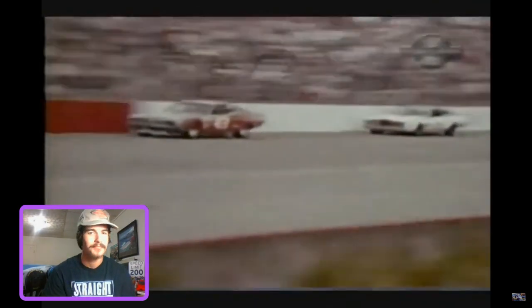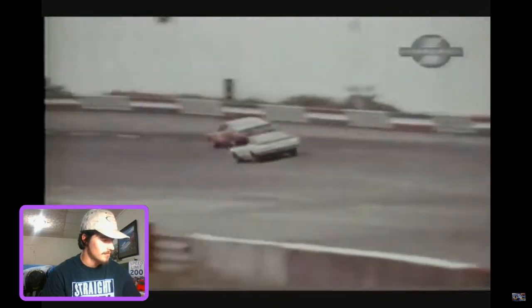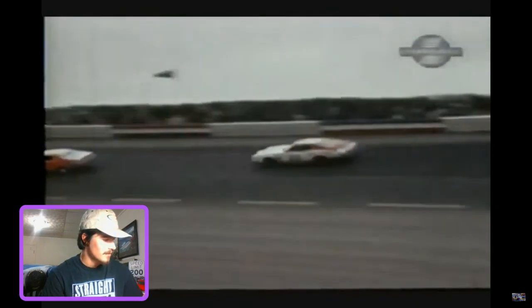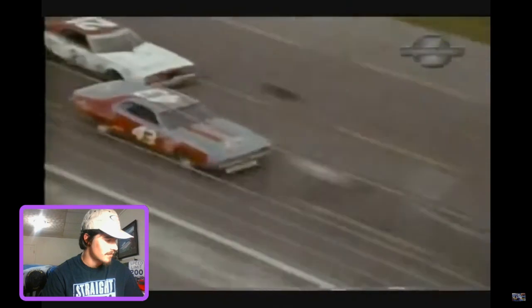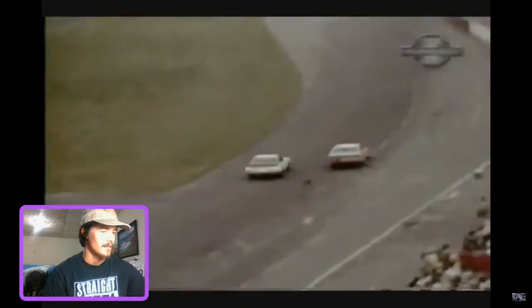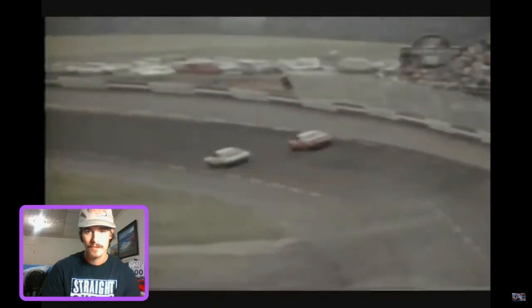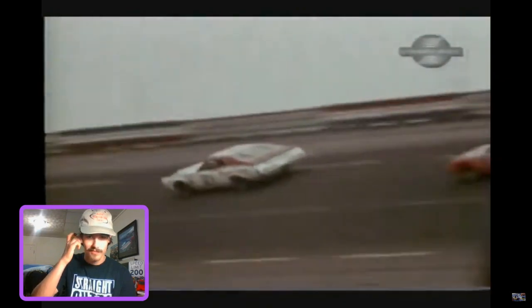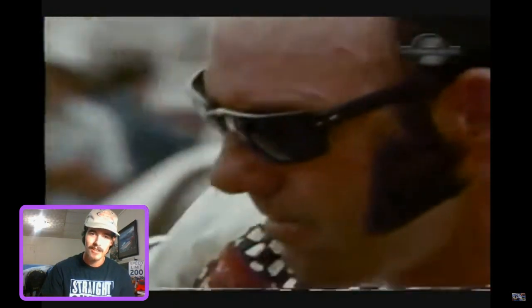Richard tries to stretch Pearson, but no way. These cars are so evenly matched that no driver has been able to pull away from the pack. Here he comes, right in front of the main grandstand. David Pearson waves the magic wand and zaps the Mercury into the lead, dropping Richard Petty to second. Just went right by him again. Let's see if Petty could stay with him. Petty and Pearson always had great battles.